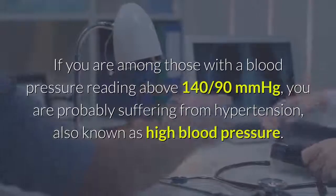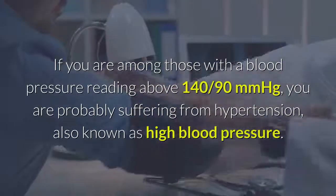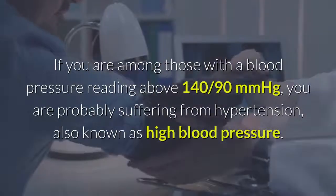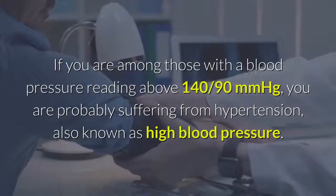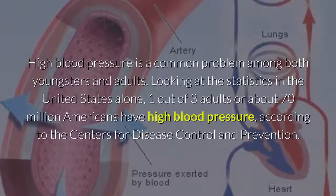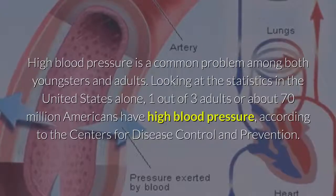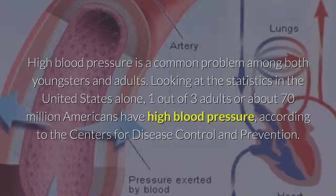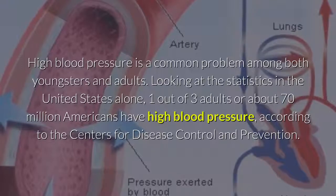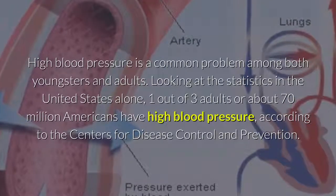If you are among those with a blood pressure reading above 140/90 millimeters of mercury, you are probably suffering from hypertension, also known as high blood pressure. High blood pressure is a common problem among both youngsters and adults. Looking at the statistics in the United States alone, 1 out of 3 adults, or about 70 million Americans, have high blood pressure, according to the Centers for Disease Control and Prevention.